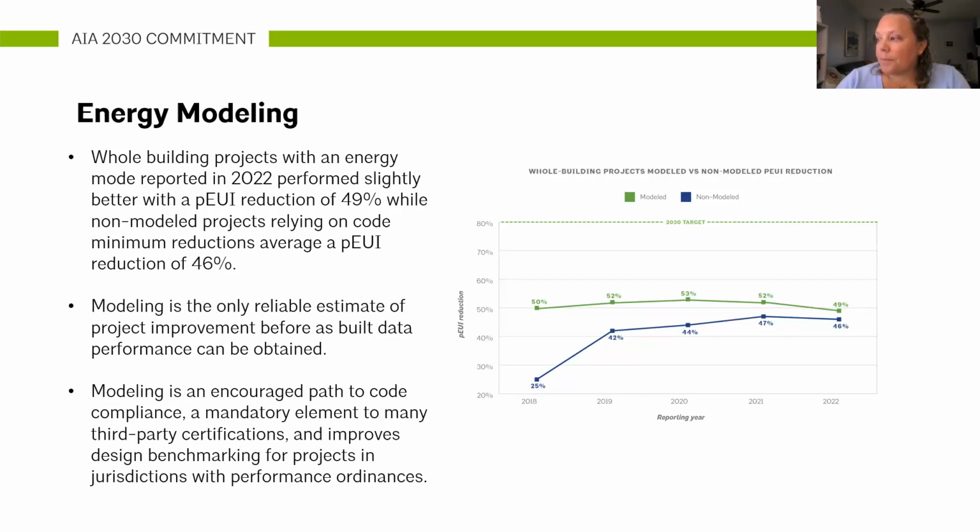Whereas energy modeling projects are also performing less well as a whole, down to 49%. So even the projects that are energy modeled are not performing as well as they were a few years ago. And so those are things that I just want you all, as users of the DDx and the 2030 Commitment, to be aware of. Since this is the aggregated data, while you might see little trends within your firm, I just wanted to call attention to this bigger trend.